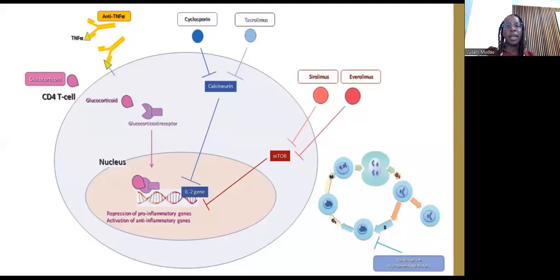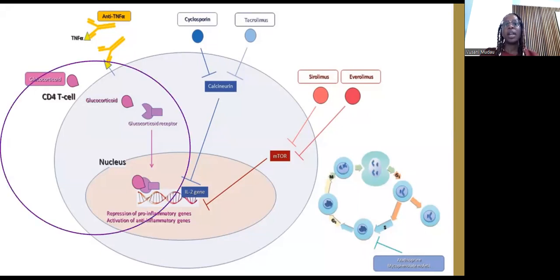So this diagram here, or picture, is an overview of the mode of action of your first line, second line, and third line treatment. I thought it summarized it quite nicely. Your first line treatment is made up of your steroids and azathioprine. The steroids bind to the cytosolic glucocorticoid receptor, which migrates to the nucleus of the cell and causes inhibition of pro-inflammatory genes and activation of anti-inflammatory genes.